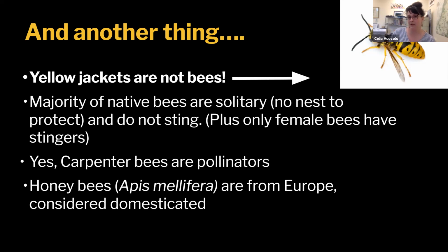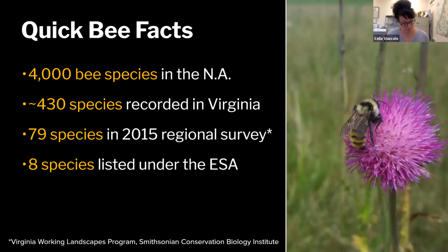Also, only female bees have stingers, so your chance of getting stung by a native bee is cut in half right off the bat. And carpenter bees are definitely a nuisance and like to chew holes in the side of your house. I get that. But they do pollinate and they're actually excellent orchard pollinators if you can tolerate them. And I'm not going to talk too much about honeybees today because they are non-native and domesticated. I'm instead going to focus mainly on native insect pollinators.